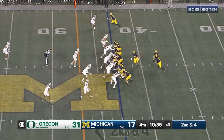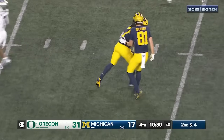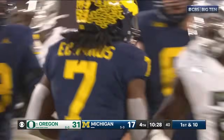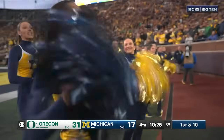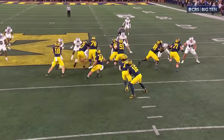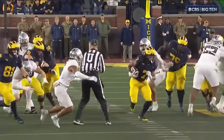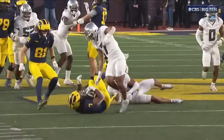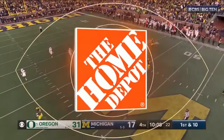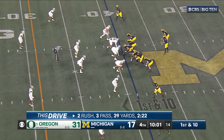But 2nd down and 4 from the 43. Donovan Edwards, big opener. Into Duck territory. Jamar Muhammad brought him down, or he might still be running. Right up the gut. That means those guys inside right there. Let's see what the center does on this play. Griffin. He handles, and then goes up on the linebacker. Beautiful combo block from that Michigan offensive line. 16-yard gallop for Donovan Edwards. And Michigan in Duck territory at the 41. 10 minutes to play.